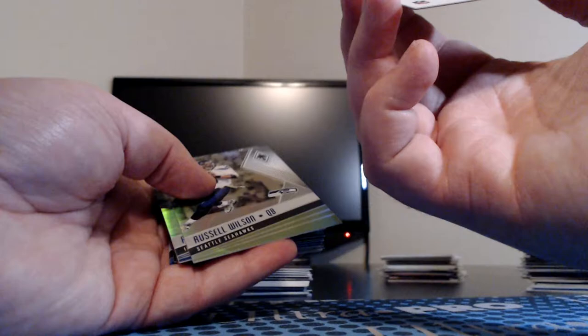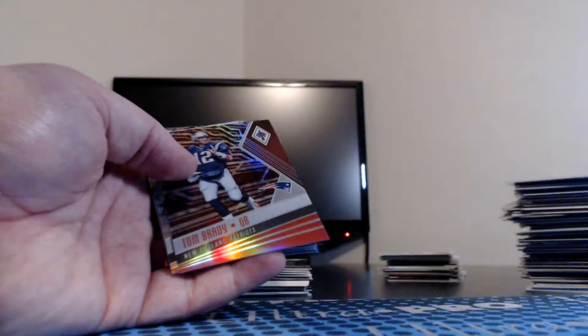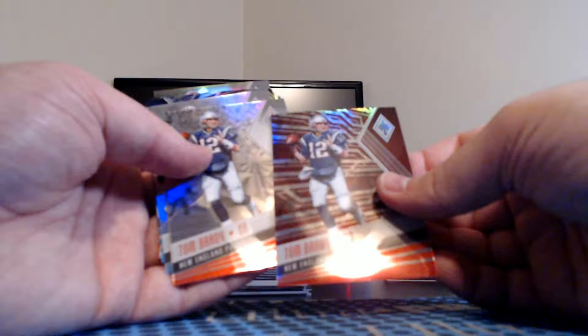77-79. Yeah. Zach Cunningham, pink rookie, 157-199. The Texans. Russell Wilson, Peyton Manning, and Ryan Anderson, all non-numbered. Khalil Mack, Power Surge. That one is 2-299. Tom Brady, 104-299. Got a base of them right behind it.